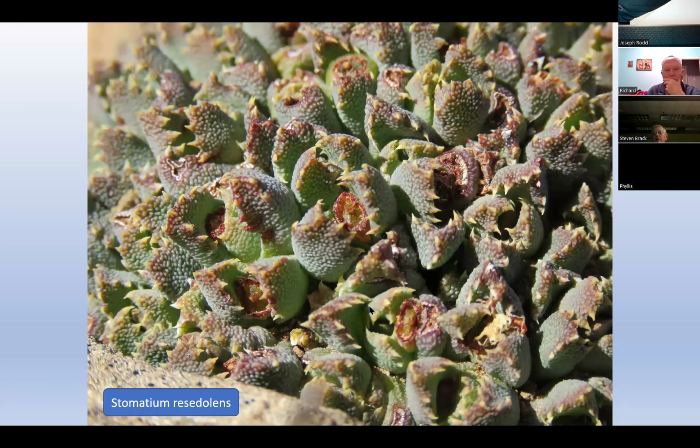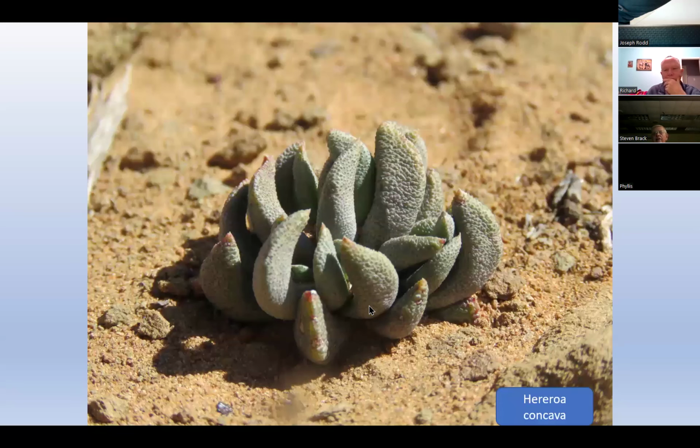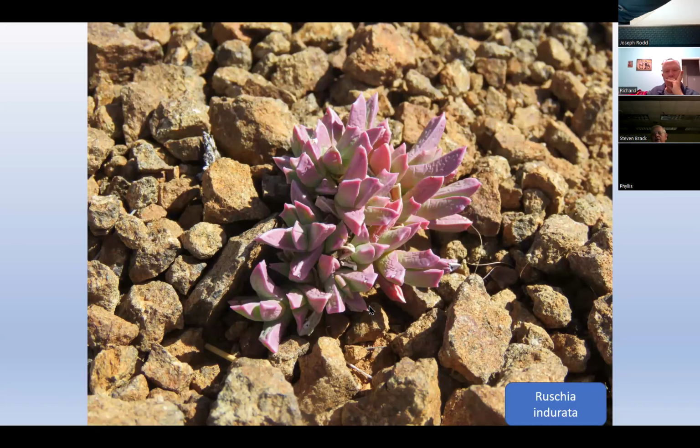Another plant in the same area, Pararoa concava. It's never been in cultivation that I know of, but the leaves are so charming with all of these bumps. In the same area, due to the cold, Russia indurata. It's pink because it's freezing hard.